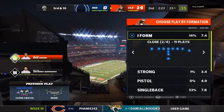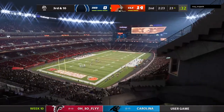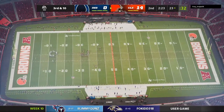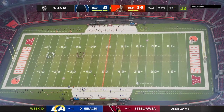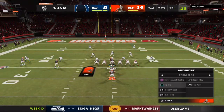So much of this game is about leverage. We always talk about low man wins in the trenches. Well, it's like that at just about every position. And sometimes if you lose that leverage and you're losing the battle, just jump up at the line of scrimmage and try and bat the ball away. And that's exactly what happened there. Now they face a 3rd and 10 after back-to-back incompletions.